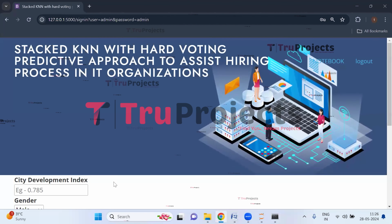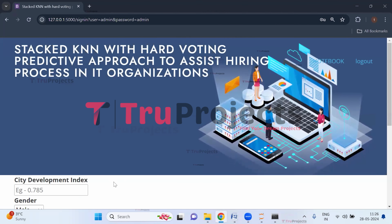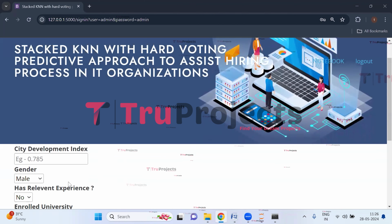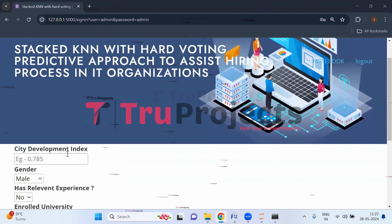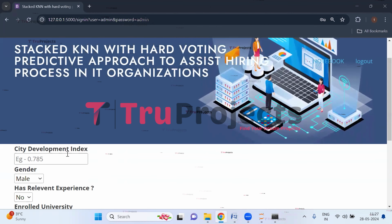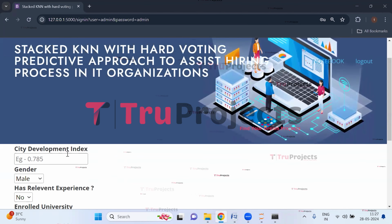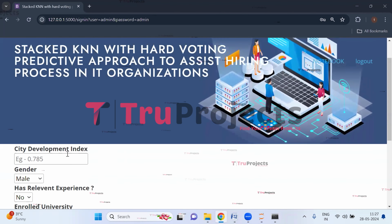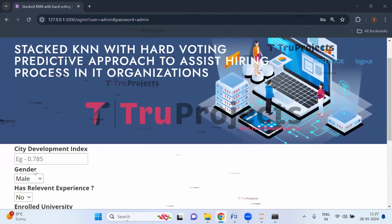So in the project, various parameters are used to predict candidate suitability for job roles. Before entering the values of the parameters, let us understand what the parameters are. So the first one is City Development Index. This index measures the level of development of the city where the candidate resides. A higher value indicates a more developed city, which may influence the availability of resources, education, and job opportunities for the candidate.